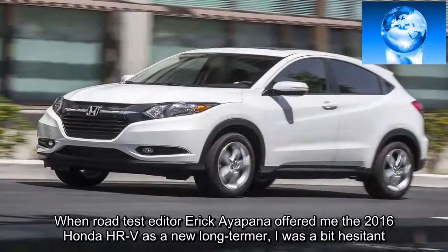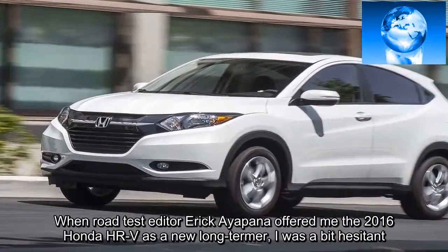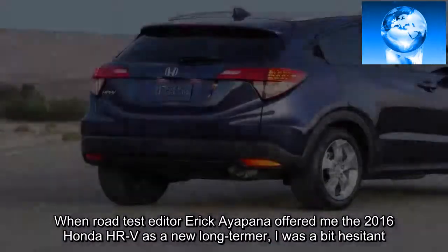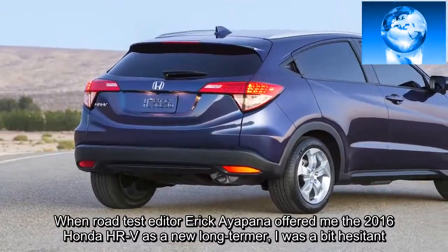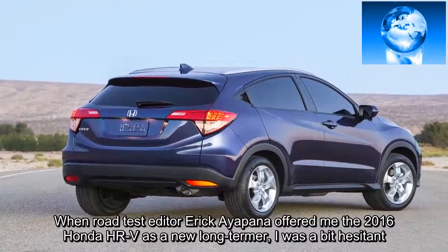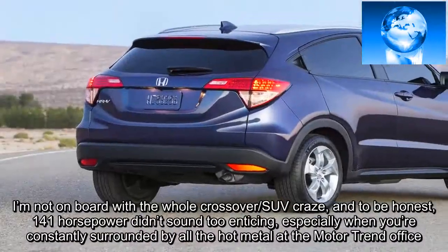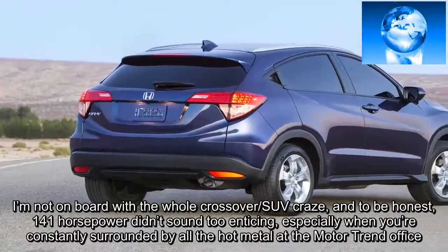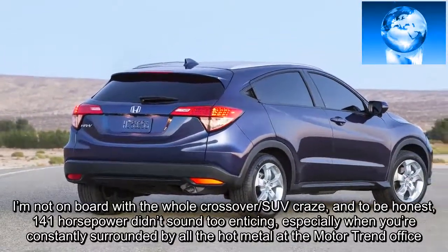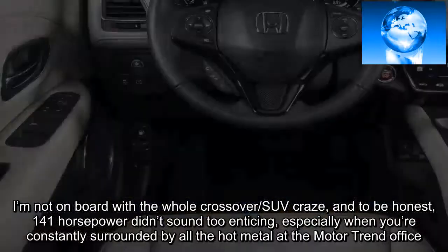When road test editor Eric Ayapana offered me the 2016 Honda HR-V as a new long-termer, I was a bit hesitant. I'm not on board with the whole crossover SUV craze, and to be honest, 141 horsepower didn't sound too enticing, especially when you're constantly surrounded by all the hot metal at the Motor Trend office.